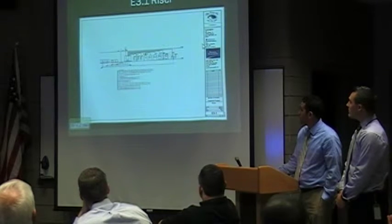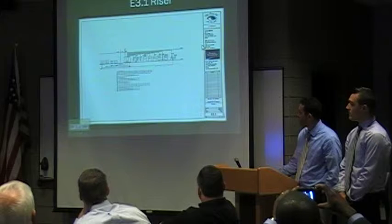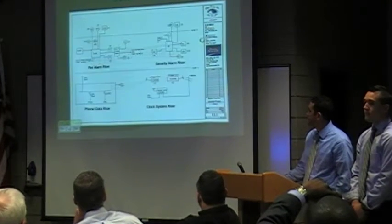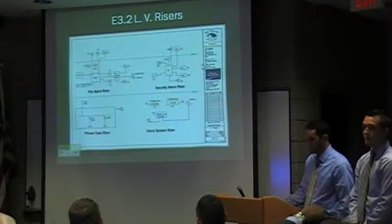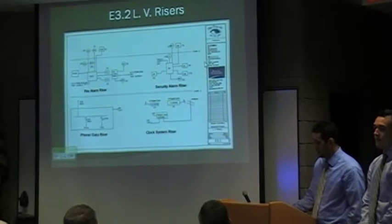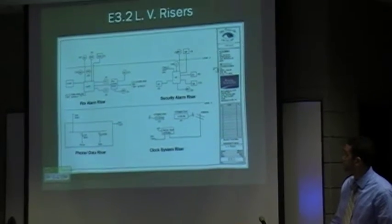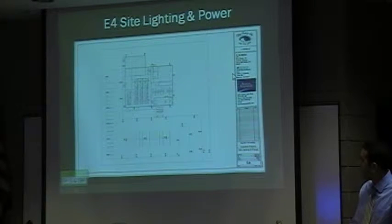E31, here's our power riser. It entails showing our panels, transformers, generators, and gives you our feeder schedule. E32 is our low voltage riser. It consists of your fire alarm, security, your phone and data, and your master clock system. E4, so here's your site lighting and power.